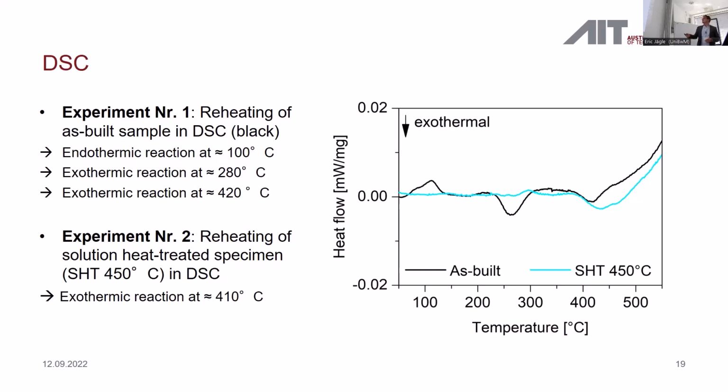And what you can see in the black is experiment number 1. In the range where the thermodynamic prediction predicts precipitation of T phase, we find an exothermic peak, and we do not find this peak in experiment number 2. So this suggests that we can generate an oversaturated material during deposition and achieve an age hardening response only during warm aging.